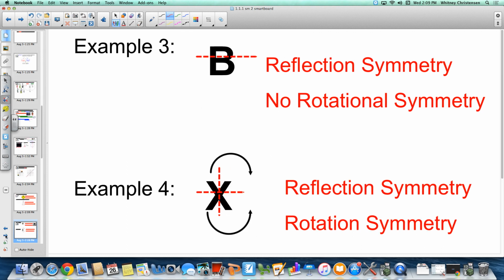Okay, this is my last example, then I'll let you work. Focus your eyeballs up here to the B. Notice the letter B has reflectional symmetry. Does everybody see how if I reflected it over that line, it would be exactly the same? Okay, my line's a little off, obviously, but it has no rotational symmetry. If I rotated it any way, it wouldn't look the exact same.